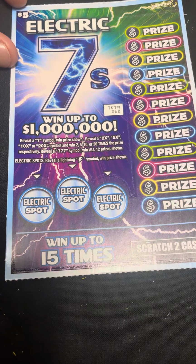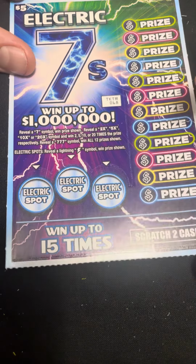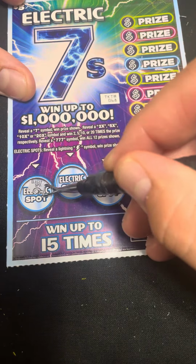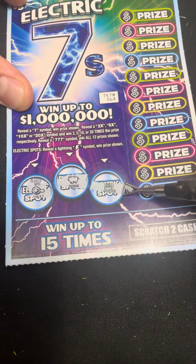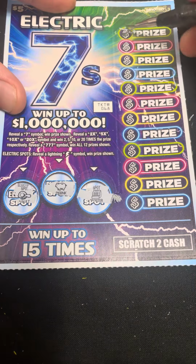We get that triple 7, it is a win all 12 prizes. And then in the electric spots, you get a lightning bolt, you win the prize shown. So let's start it right there. Let's see if we can get a lightning bolt. We got a cash roll. That looks like a piggy bank and a register. All right, let's go down, see if we can get a win.